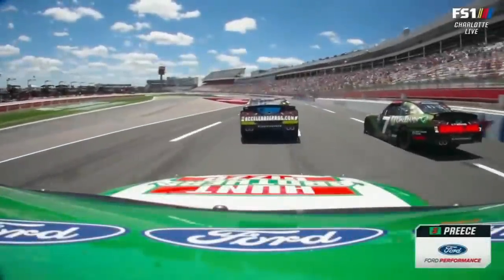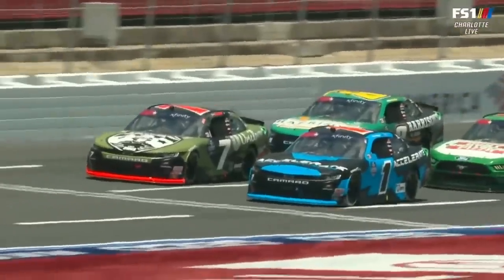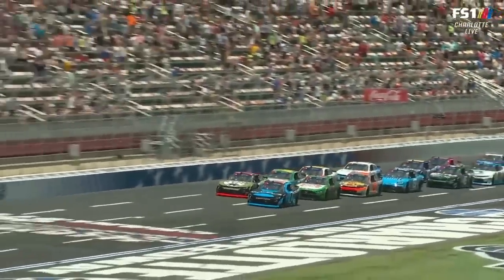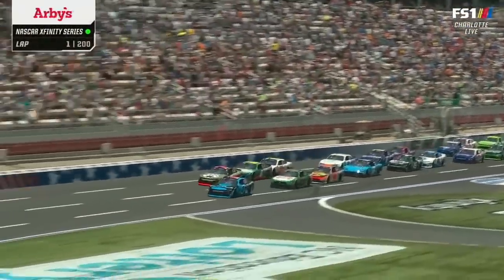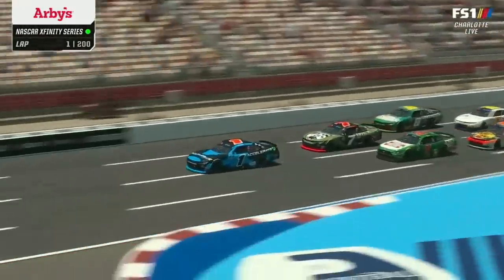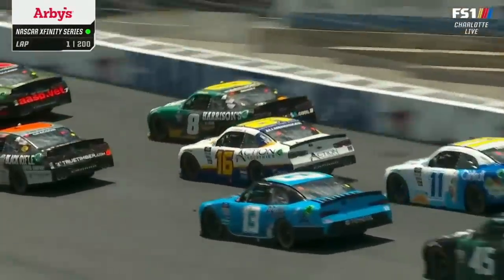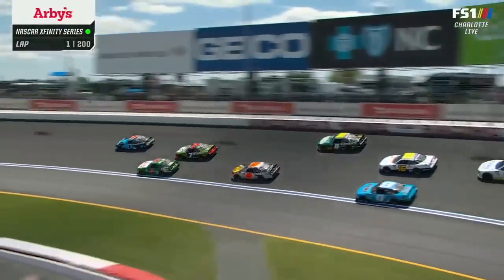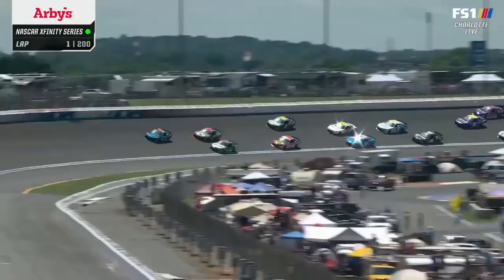About to unfold to see what the day is going to bring us as we take the green flag here at Charlotte Motor Speedway. Big launch by Sam Mayer on the bottom, right off the bat. Going to clear him into one easy. Yeah, Allmendinger trying to stick it three wide. Didn't quite make it work, but, you know, we saw that.